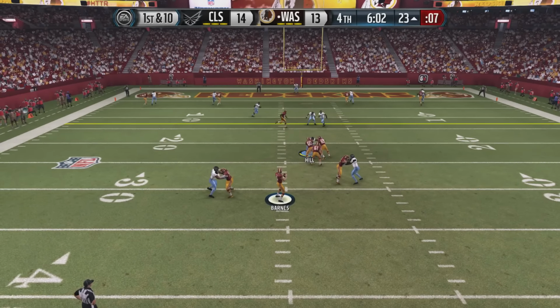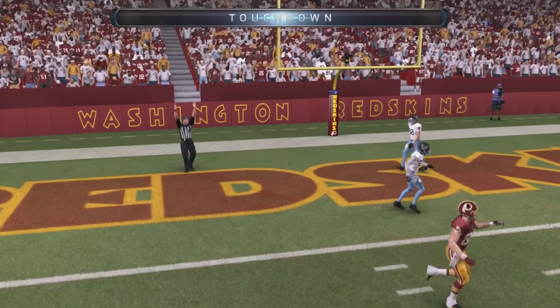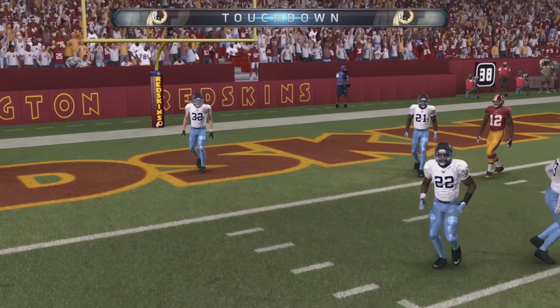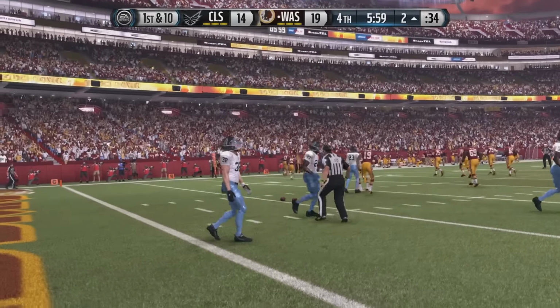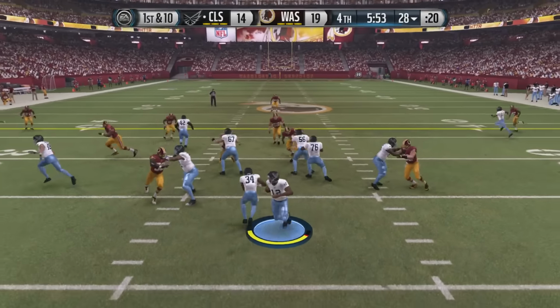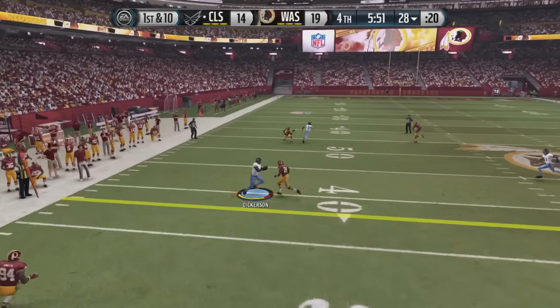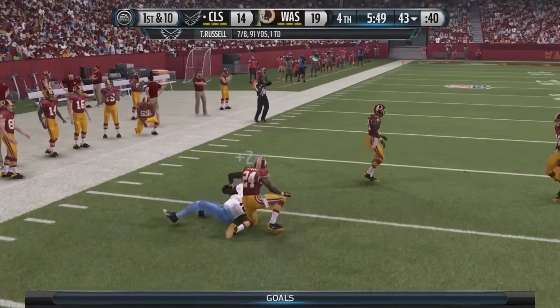Barnes looking to throw the ball this time in the pocket. A lot of time to work with to the end zone. Spadola is going to have a touchdown for the Redskins there. And the Aviators not doing a great job getting pressure on Barnes right now. He's really just chilling in the pocket with a lot of time to work with. And, you know, you got to get more pressure on an NFL quarterback or they will make you pay like we saw there. The Redskins will jump out on top 19-14.